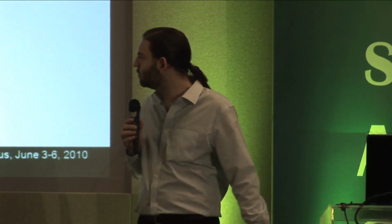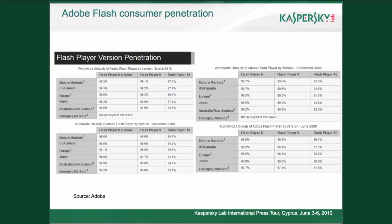It's definitely worth pointing out that the exploits for the first Microsoft vulnerability are less than 15%. So there is a huge gap between the popularity of attacking Adobe software and Microsoft software, from our telemetry. Flash penetration rate in consumer space is over 99%, but that's only applying to Flash 8 and below.